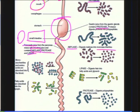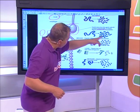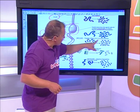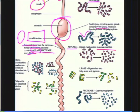Now, what is a monosaccharide? Can you remember? It's the building blocks. We've taken it from this, and we've made it into that. Let's say this is a starch molecule. The amylase breaks it down from there into something like that. Then amylase is added again, and it breaks this into much smaller compounds.